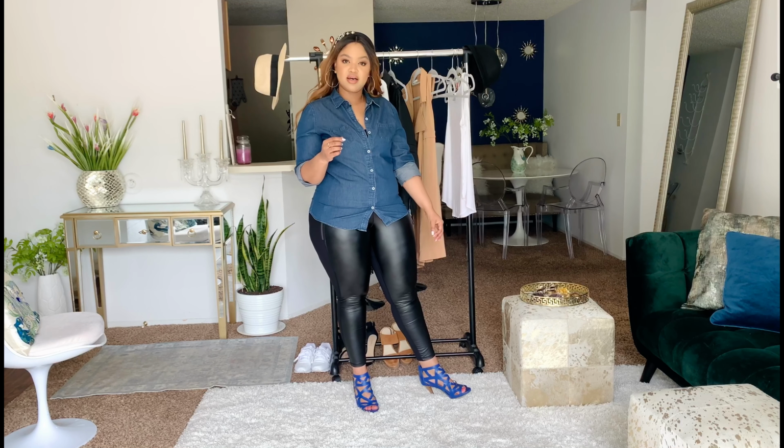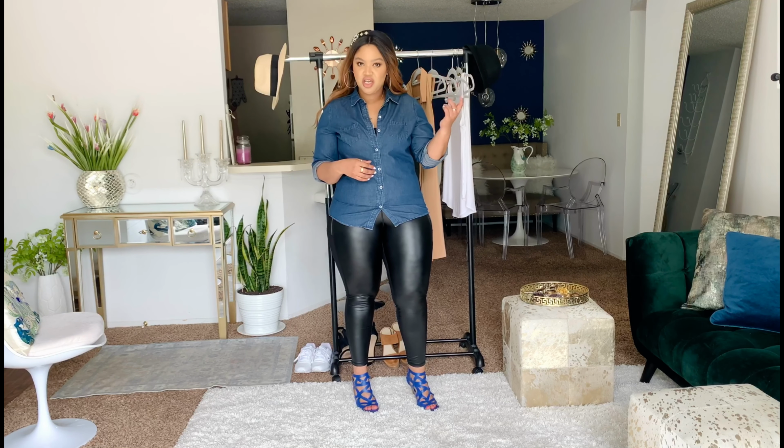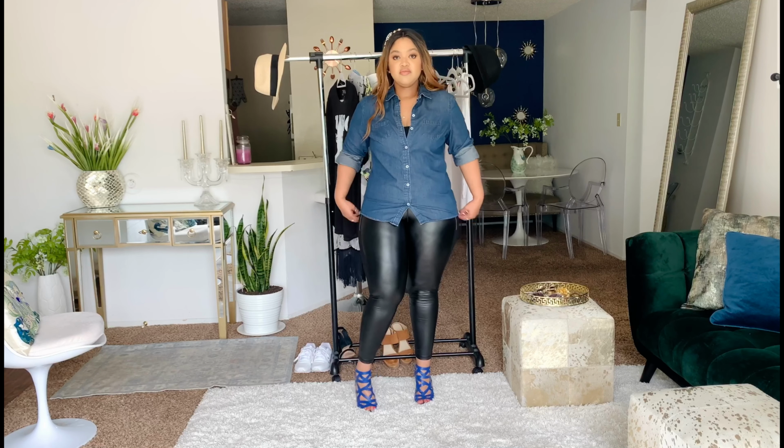Now, I could have very easily put on the black strappy sandals that I've had on throughout the video, but I like this look with another tone of blue, especially cobalt, which is what I'm wearing here. And I think it gives it something extra. I don't know, you guys might disagree with me. I threw on a headband just because I felt like it was a little plain without it, although you could go without. But I love this. And this I have worn multiple times.